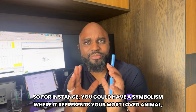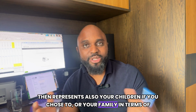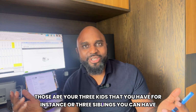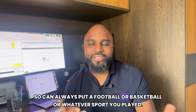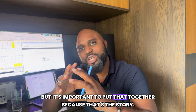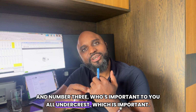So for instance, you could have a symbolism where it represents your most loved animal, and then also your children if you choose to, or your family in terms of numbers. So you can have 3 dogs or 3 cats as your crest, because those are your 3 kids, for instance, or 3 siblings. And then secondly, your interests as well. So you can always put a football or basketball or whatever sport you play that you love, or swimming, golf, fishing, anything. But it's important to put that together because that's the story. That tells your story about one, who you are, two, what you like, and three, who's important to you, all on that crest, which is important.